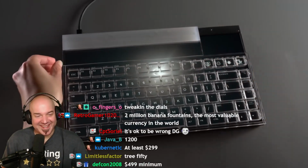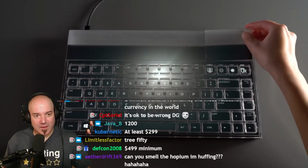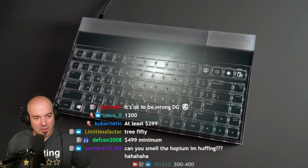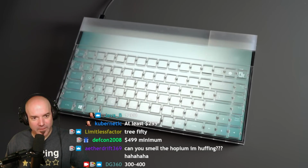This is the FLUX keyboard. Control. I'm saying 3 to 4. Create.